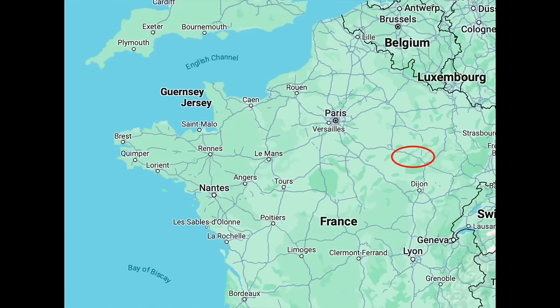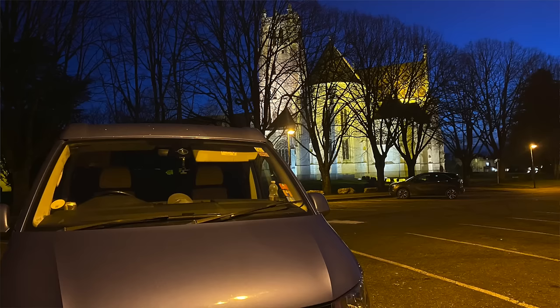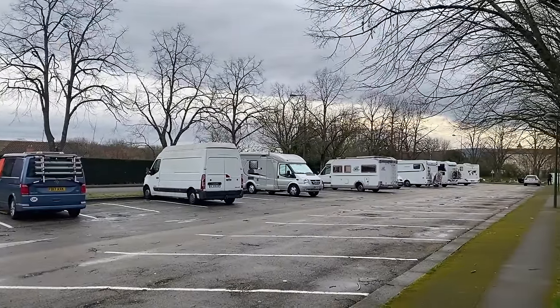So yesterday we were targeting to get about 350 miles under our belt and stay somewhere just south of Troyes. However, I was feeling really good, which is bizarre. It doesn't normally happen when I'm driving. So we pushed on a little bit further and we spent the night here in Bourg-en-Bresse, just outside this wonderful Royal Abbey. And we were in the company of lots of other vans at a beautiful little air provided by the local community.